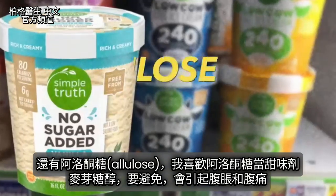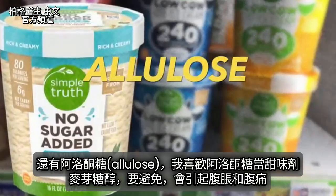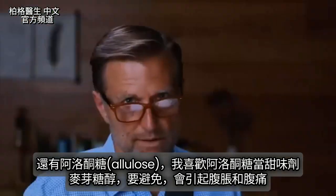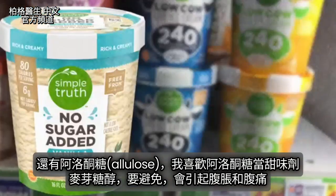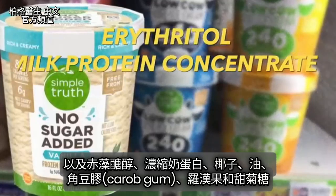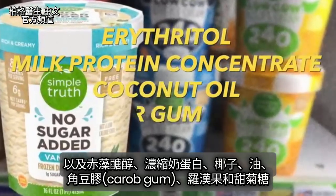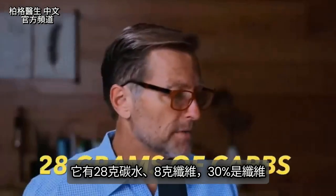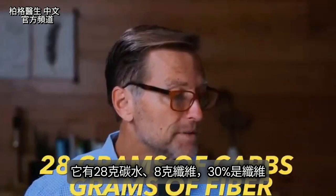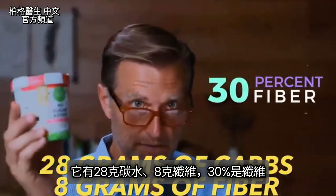And then they get into allulose, which I do like allulose as a sweetener. Then maltitol. You want to stay away from that one. That's going to just create bloating and gut pain. Then it has erythritol. Then it has milk protein concentrate, coconut oil, guar gum, monk fruit, and stevia. This has 28 grams of carbohydrate. It has 8 grams of fiber. That's 30% of this is fiber.